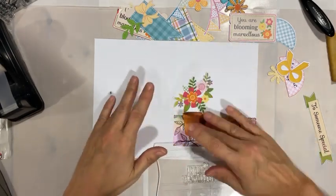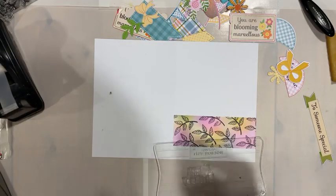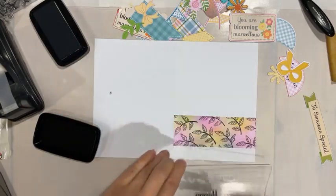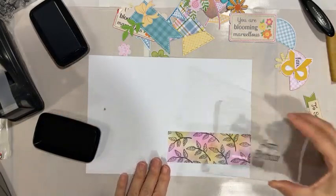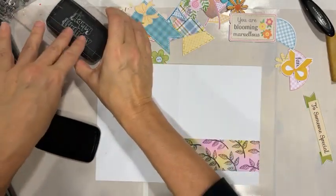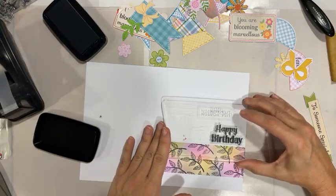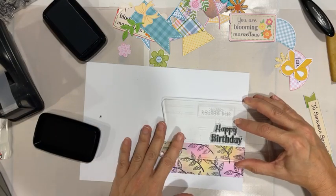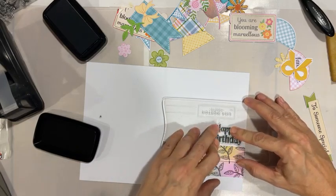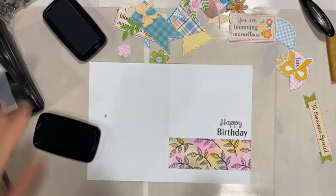I can push those away for a minute. So we'll take our VersaFine Clair again. You can do it in the matching pink or another colour if you want to, but you can see how beautifully these stamp. I'm going to pop that. I can see there's not enough ink on that end. There we go, you can see that now. So I'm going to pop that straight down there because I like them a little bit quirky. Make sure I've got it all. There you go, happy birthday.